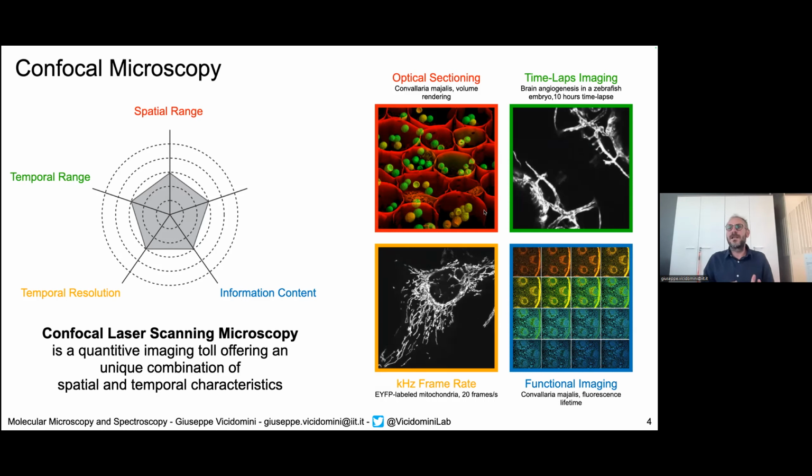And information content is very, very important. Again, you don't want to get only a simple nice image, but you want to get quantitative imaging. You don't only want to understand the structure of your sample, you want to understand its function. That's why one of the major strengths of confocal microscopy is that you can combine it with spectroscopy. Specifically, you can observe the spectrum of your dye and get more information, or you can measure the fluorescence lifetime of your dye. And at the end, I will show you that you can get even further information about your sample.